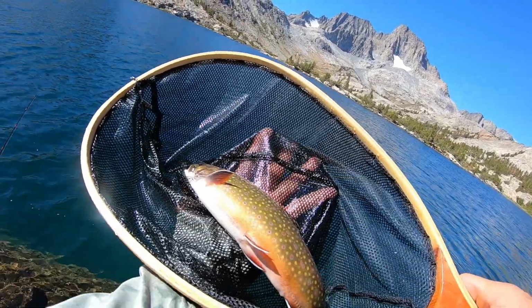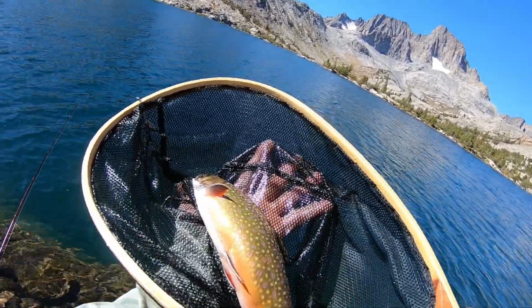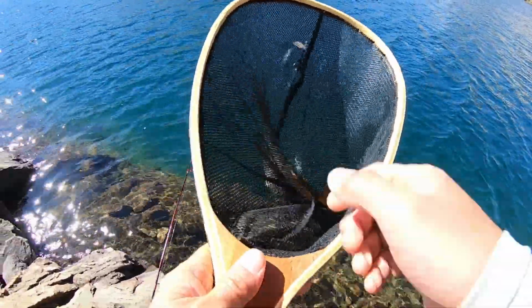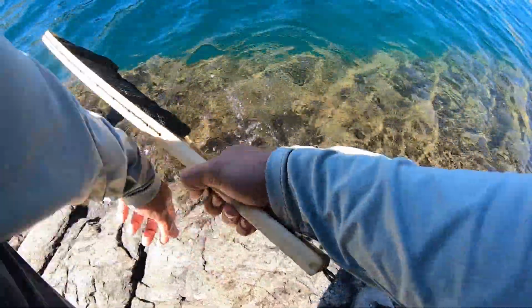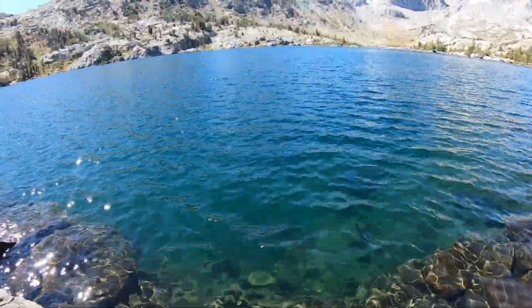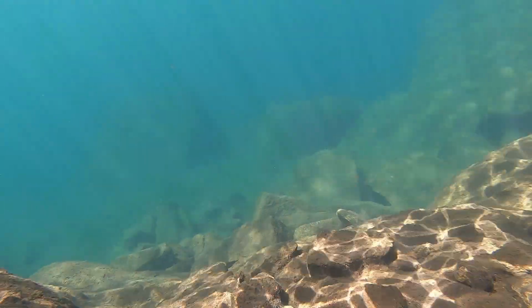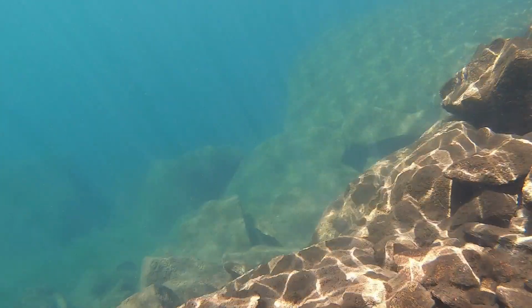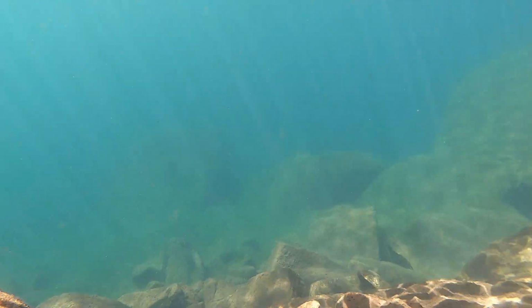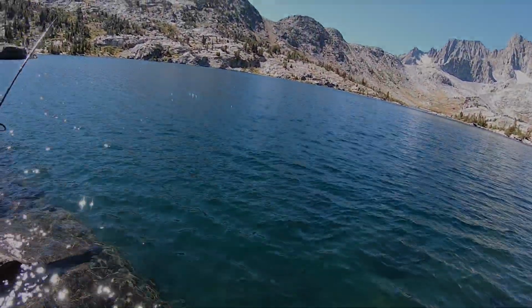Salvelinus fontinalis, the brook trout, once again, bringing them up from the depths. It's your boy Slice. All right, let's put it back. Oh, he's already unhooked. That's what's up. All right, bye. Oh, by the way, if you want to know what it looks like under there, here. Hopefully that looked good.